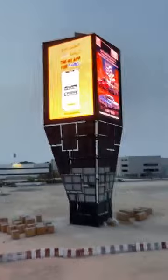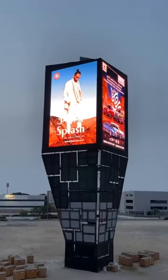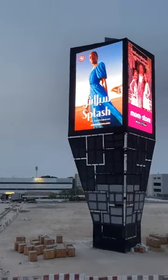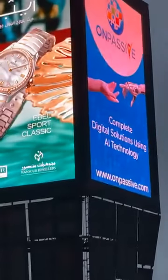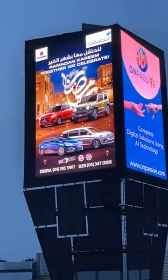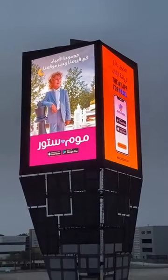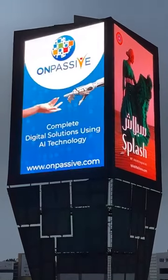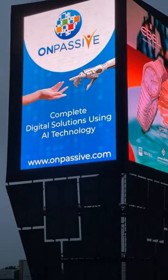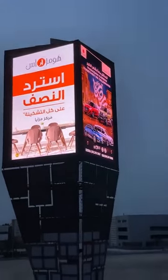So I will go to the other side. This is the left side, so let's see it from here. It will become very clear now, very big. So you are standing in front of it. It will come on the right side now. ONPASSIVE is here, right? Then it will come on the left side. Then I will move to the other area. So you know when it will come. Now, now, it's here again and again. ONPASSIVE.com. Unbelievable. So let's walk a little bit to the other side.